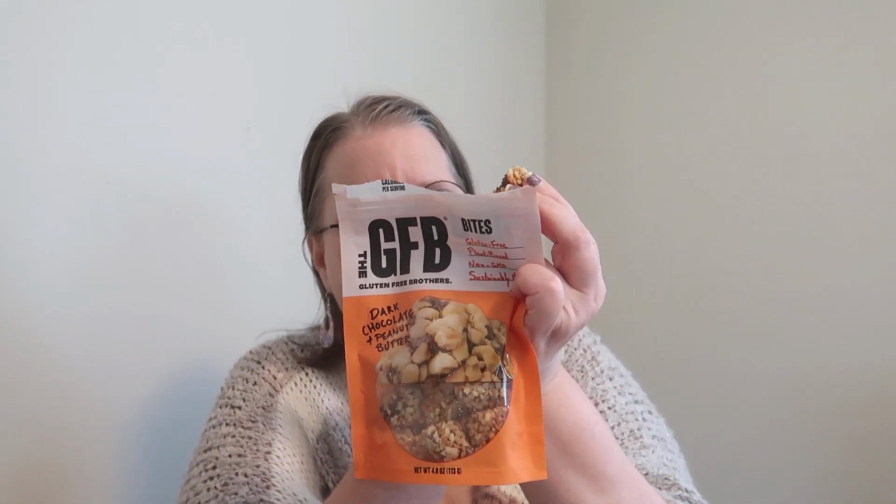It's extremely dense. The inside has a little bit of a bitter crumbliness to it. I kind of like them, but I just wish that they were smaller. I wish that they were half of the size that they are.